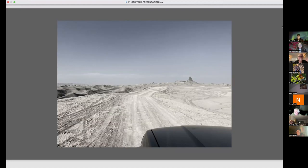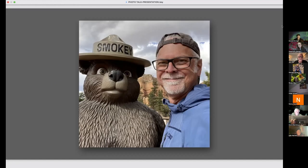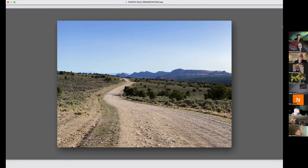Okay, so parting shots. These are just fun. Just a few shots. Me and Smokey, I couldn't resist. Can you hear me now? Some of the roads I've been on, this is near Canyonlands, Capitol Reef, going to the Wave and Wire Pass Canyon.